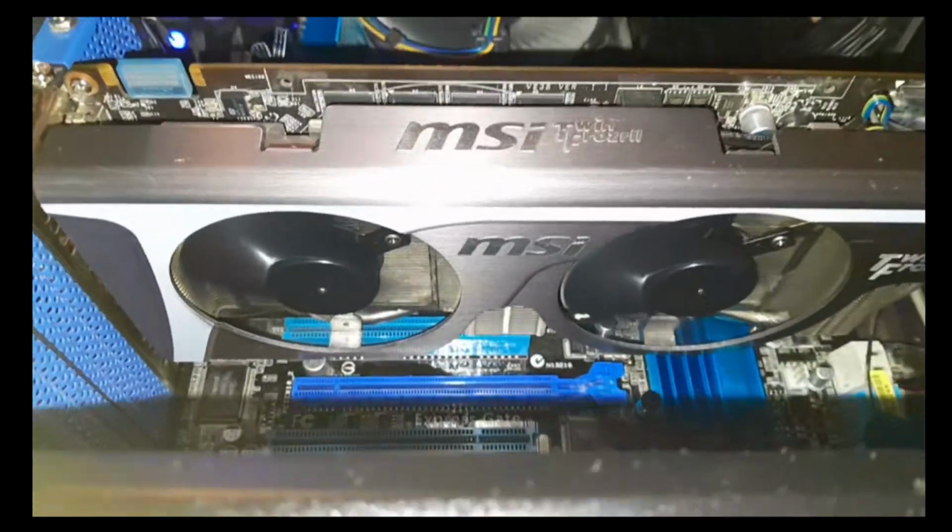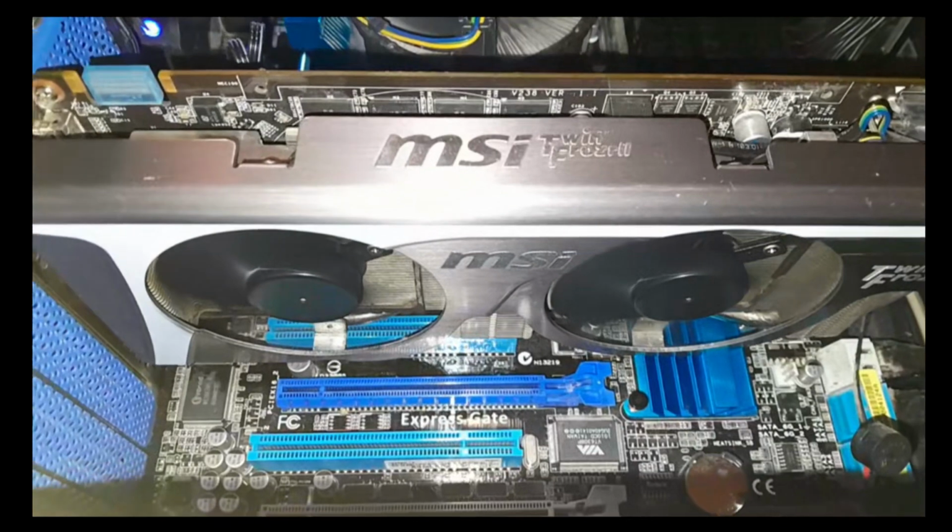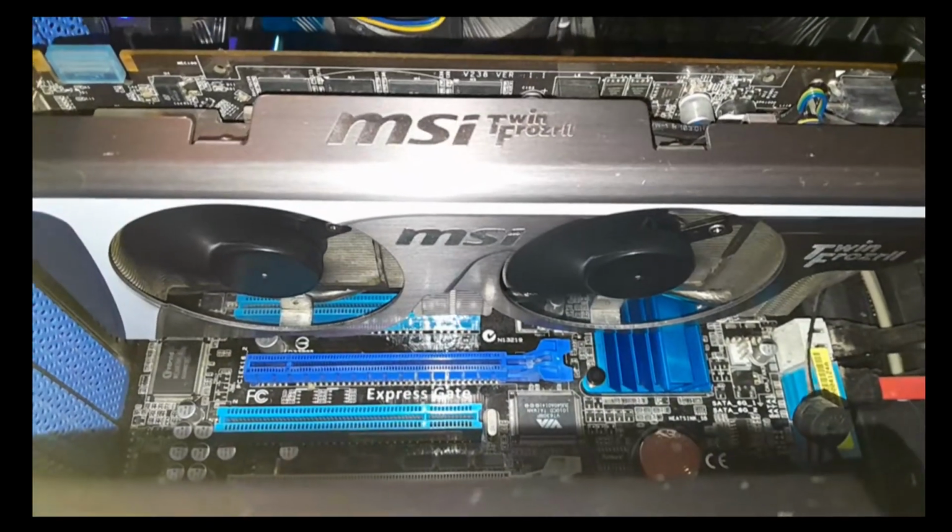So after doing the repair, as you can see, both fans are running perfectly.